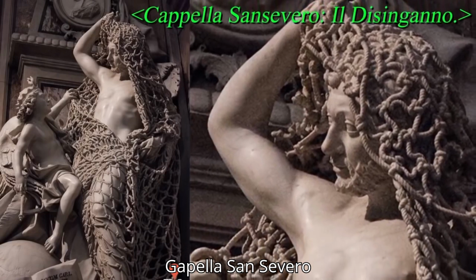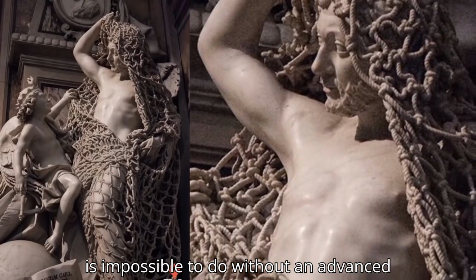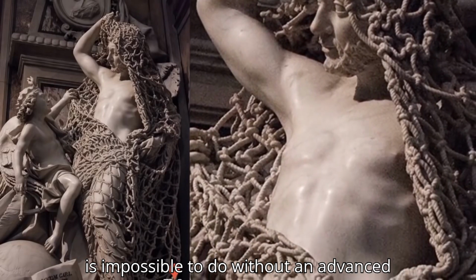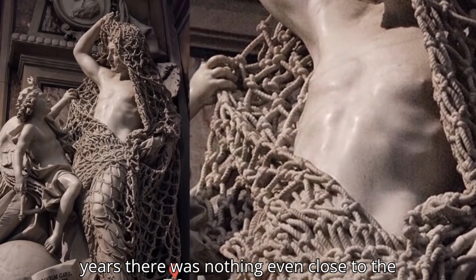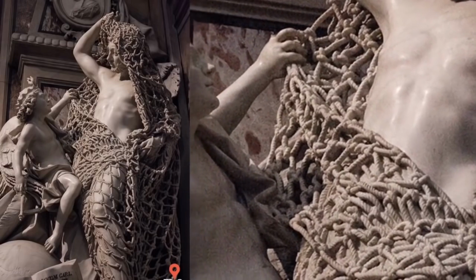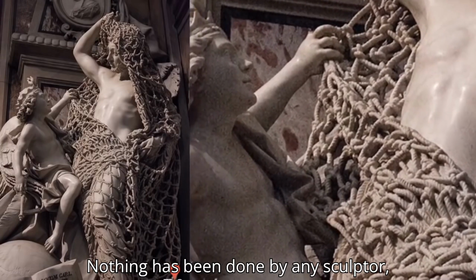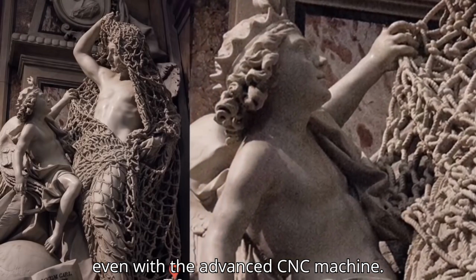Capella San Severo. Made from a single piece of marble. This is impossible to do without an advanced CNC machine. For the last 50 years, there was nothing even close to the complexity of this execution. Nothing has been done by any sculptor, even with the advanced CNC machine.